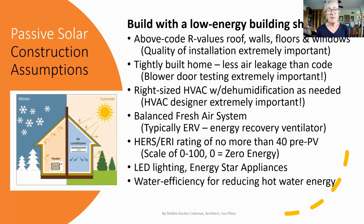I like to tell people, there are assumptions. No, you don't want to put passive solar on a bad building. So we want to build with a low energy building shell that's going to be briefly above code R values, a tightly built home, right-sized HVAC, a balanced fresh air system, and a HERS ERI rating of typically no more than 40 pre-PV. And that's on a scale of 1 to 0, with 0 being really good. And of course, other typical things that would go into a low energy building.